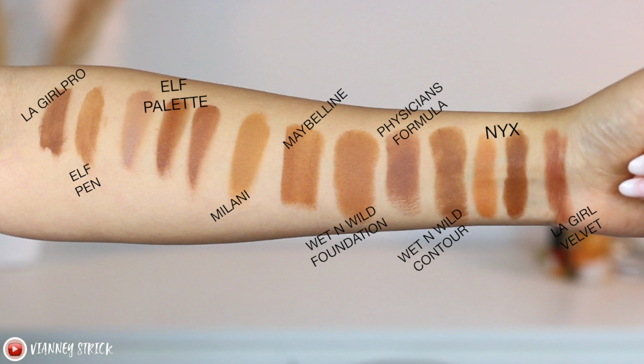And then here are all the swatches. Hopefully this helps you guys out. Pause the video if you need to. I wanted to put them all together in case you are interested in the shade that I'm using. Hopefully this helps you as a reference of which one you should get. But just remember, there are other shades in all these products.